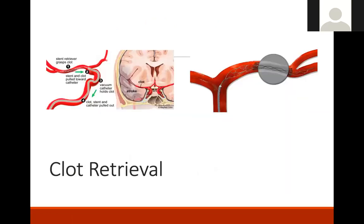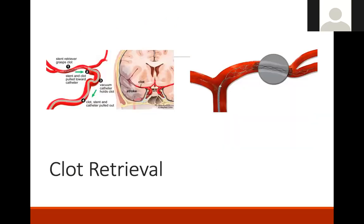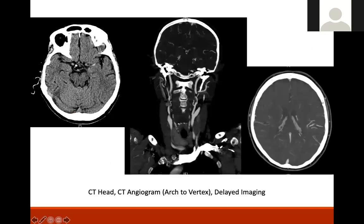And then Dr. Hawks gave us a detailed review of endovascular clot retrieval, pulling the clots out. This is 1995, and it took 20 years, to 2015, to get to here, where we now pull clots out of the middle cerebral artery with stent retrievers. And this treatment not only changed what we give and what we treat with, but it also changed all the imaging that we had to do.